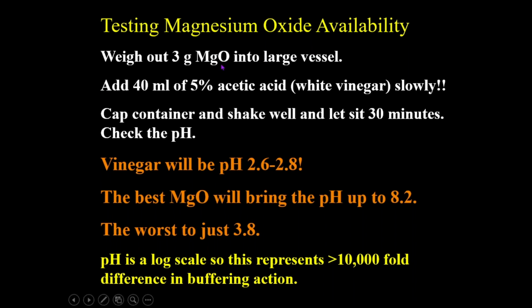Weigh out 3 grams of mag oxide, add 40 mils of white vinegar. In the United States, it's all 5% acetic acid across the board. You can go in any grocery store and buy it like this. Cap the container and shake it well. Shake it again at the 15-minute mark, and then let it sit till the 30-minute mark. At 30 minutes, check the pH. Vinegar normally has a pH 2.6 to 2.8. Good mag oxides will bring the pH up over 8. A lot of the ones on the market are somewhere between 3.8 and about 5.5. These are not adequate, in my opinion.